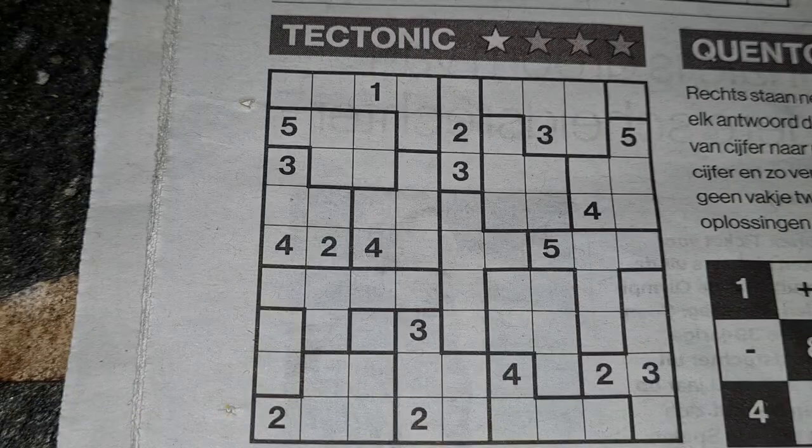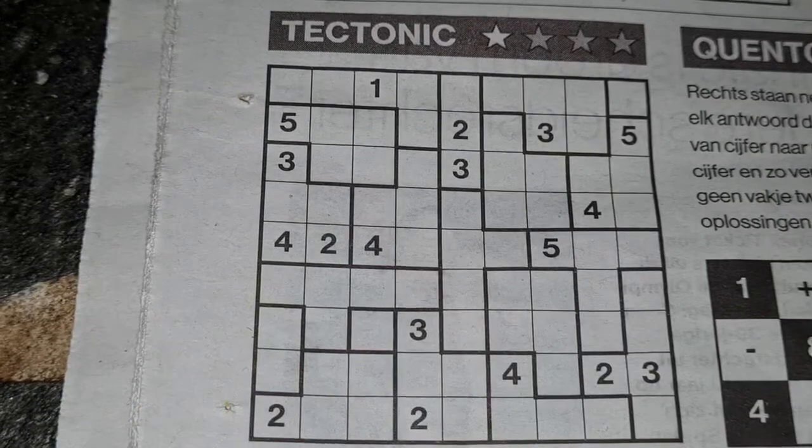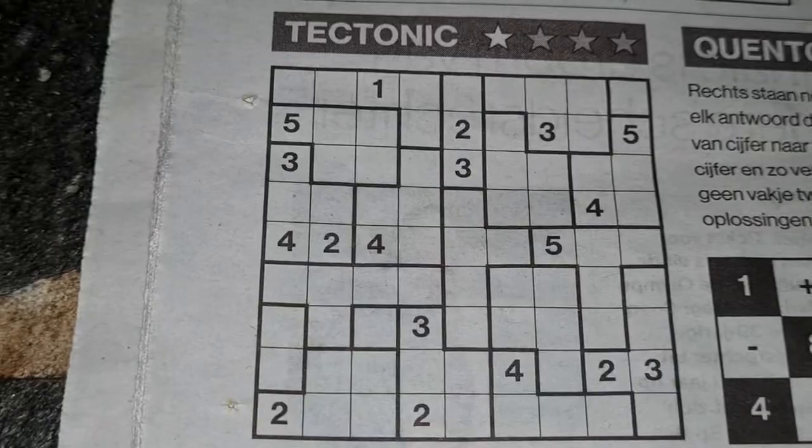Welcome back with the last puzzle. In this case, it's a tectonic with one star.